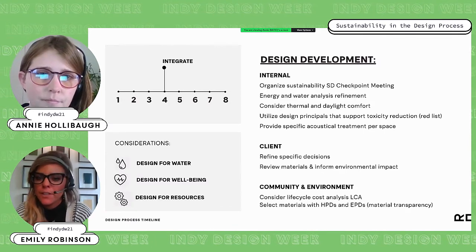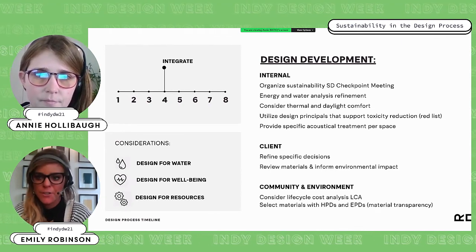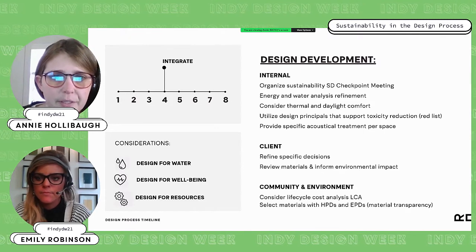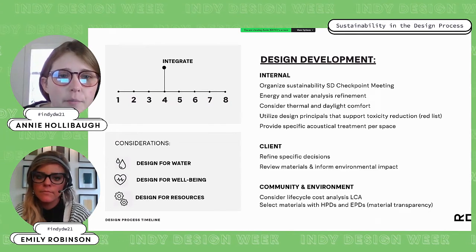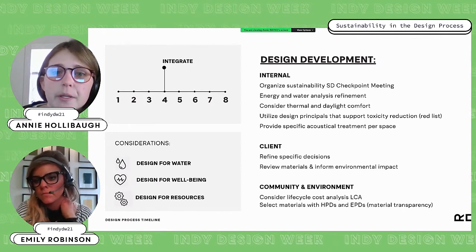And then also make sure that you are picking materials that utilize your design principles that support toxicity reduction, so red list free materials. Furthermore, within design development, you are going to get more and more into the details and the specifics. So it's going to be very important that you review all of these different options with the client. And then you're going to also want to review materials with them and inform them on the environmental impact.